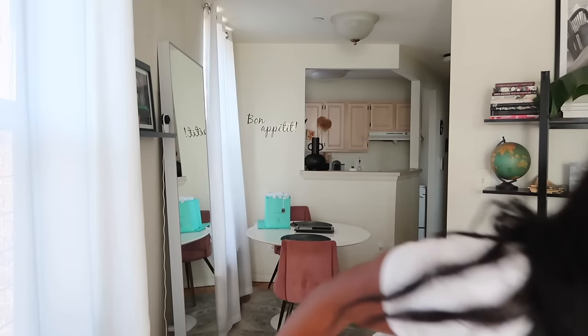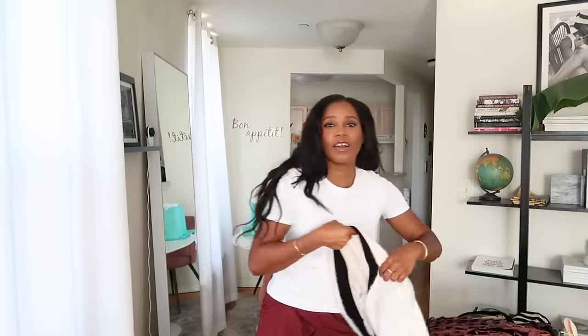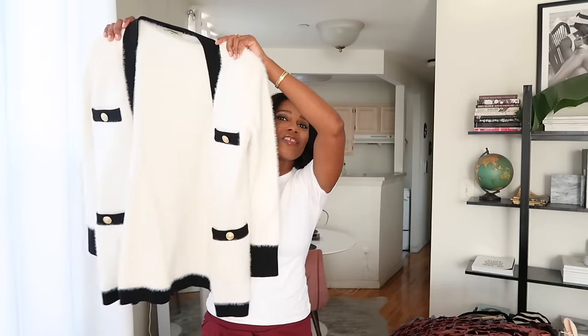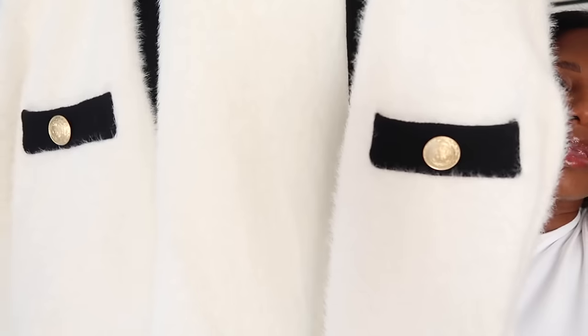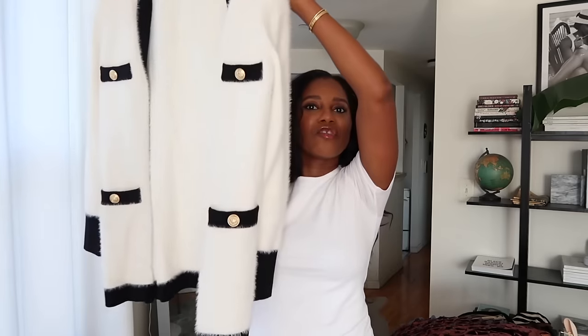Okay, guys. Let's get into a few clothing pieces that I'll be taking with me to Paris. Okay, remember I was telling you about wearing my Schiaparellis with a beautiful L'Agence cardigan? This is the cardigan, and she is gorgeous. It's giving Balmain. It's like a white furry material. It has shoulder pads. I'm loving these little pockets on it, and it's super long and just so chic.